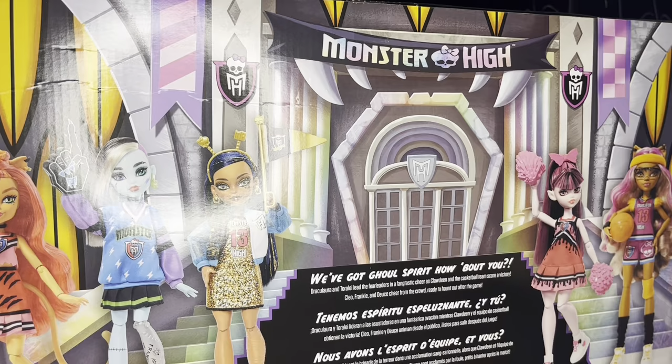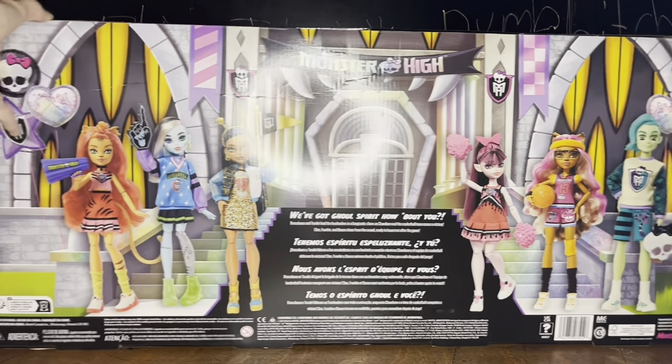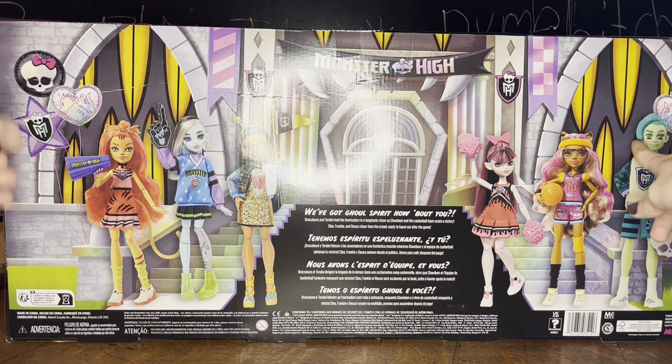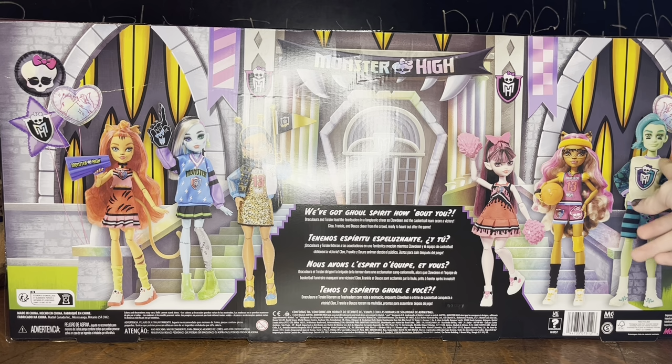which is just the stock image of this six pack. They don't get any artwork besides the one on the front that only depicts Frankie, Draculaura, and Clawdeen. And as you can see, Deuce does not have glasses. Don't know where that is, but you couldn't really put them on his face anyway, so that doesn't really matter. You can see everyone right here. Then it says, "We've got Ghoul Spirit, how about you?"